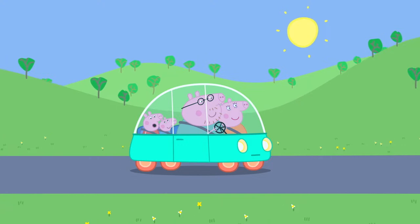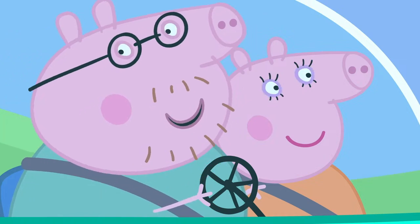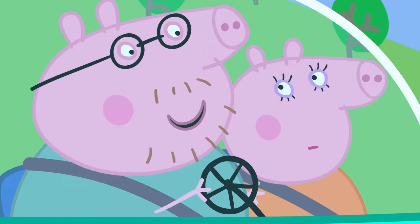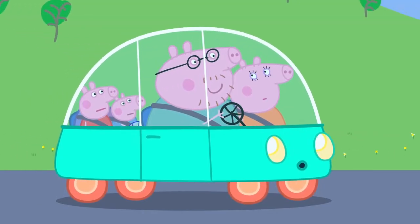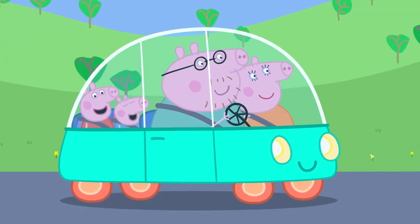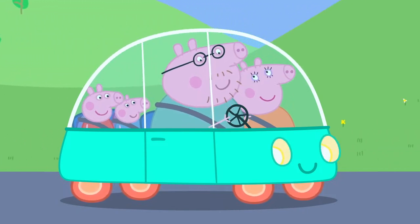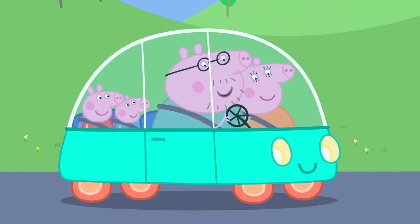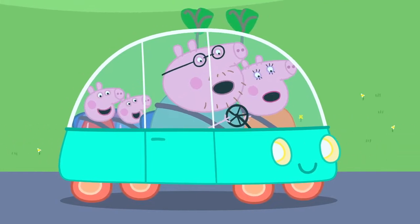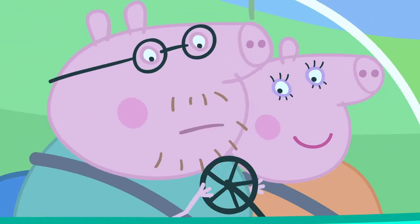Wow, this car is so quiet. Yes, electric cars are quiet until they start talking. What do you mean, talking? Ho, ho, it's time you met Roger. Hey, Roger. Hello, my name is Roger. Hello, Roger. Hello, Peppa. Roger is very clever. He always knows which way to go, and he can park all by himself. Wow! I can even drive by myself. Really? Sit back and relax, Daddy Pig. Let me drive. Okay, if you say so.